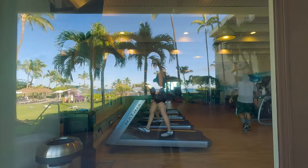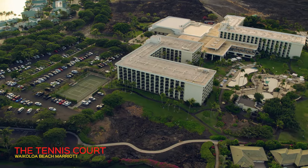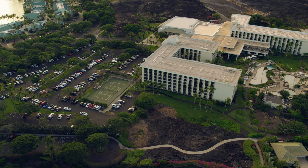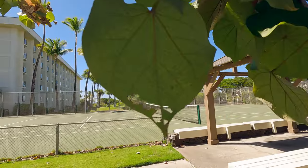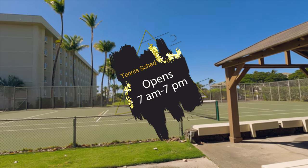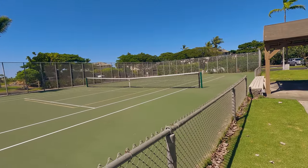If you like to play tennis during your vacation, you're in luck. There's also a tennis court next to the parking lot. You can rent tennis rackets and balls from the concierge desk. The tennis court is open from 7 a.m. to 7 p.m. You can reserve it in advance.